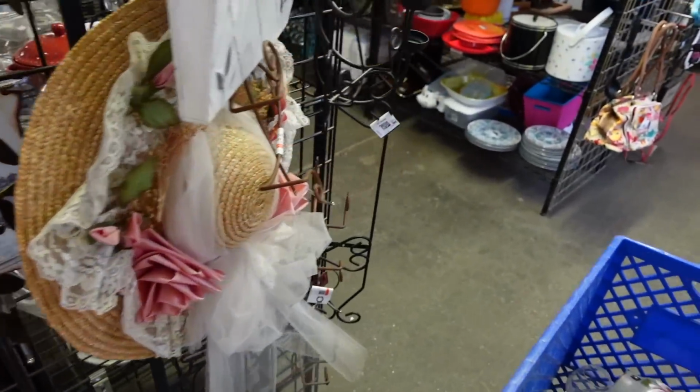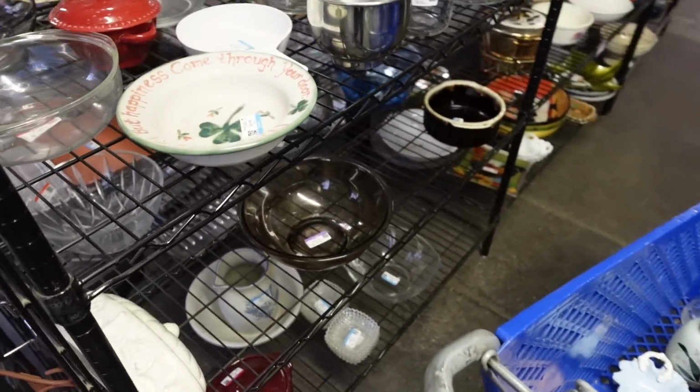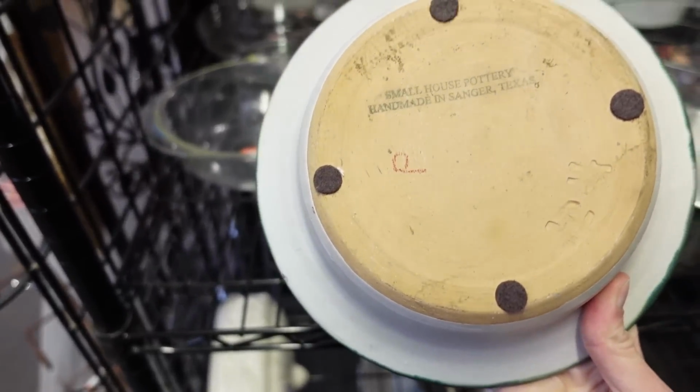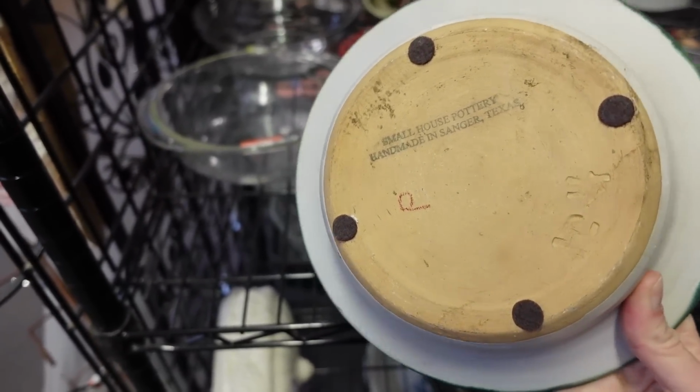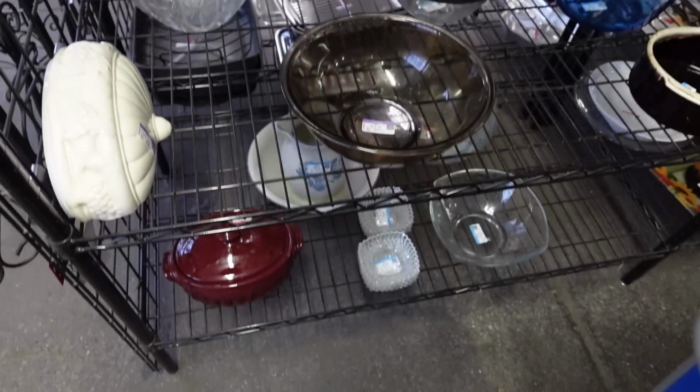Got a Capiz shell wind chime there, and it did spark my interest, but I just didn't see much resale value on that. This I grabbed because it kind of looked like it might be M.A. Hadley, but I don't know. I passed on that.